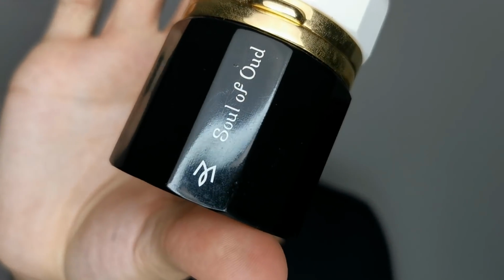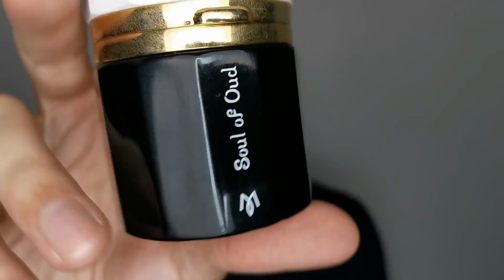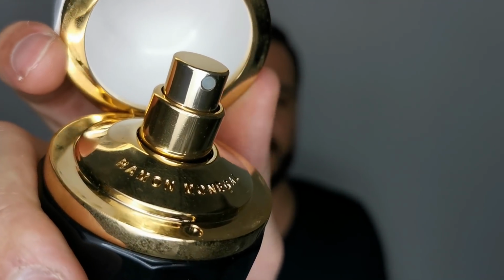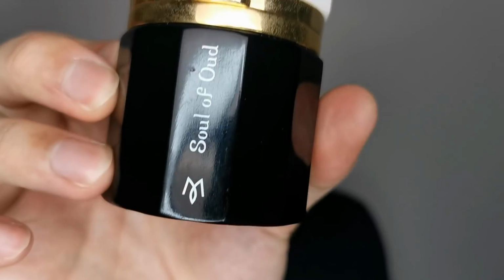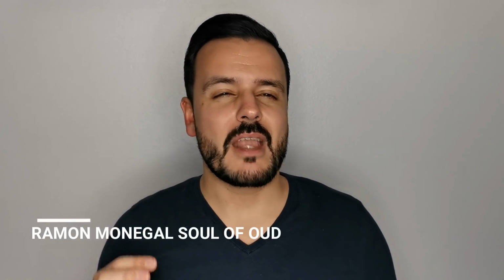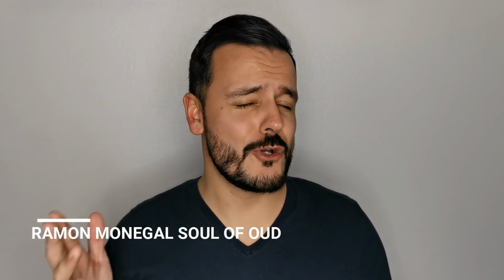On the niche side of things is from House of Ramon Monegal, and it is Soul of Oud. This one right here from the Don't Touch My Oud collection. I absolutely love the bottle presentation of Ramon Monegal's fragrances, and especially this bottle from the Don't Touch My Oud collection. Soul of Oud is to this day my favorite oud scent. I was debating between this one or Alcat from Serge, which I've been enjoying so much lately, but this one is a pure oud centered fragrance.